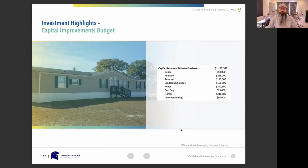Well, one of the properties has septic. And so we've carved out $50,000 for septic, which we feel like is a pretty healthy carve out there. And then for our park-owned home remodels, we've carved out $258,000. And remember, we're also leveraging the financing where we get to pull out the money from all of our remodels on those used homes as well. And so that's part of the scenario.